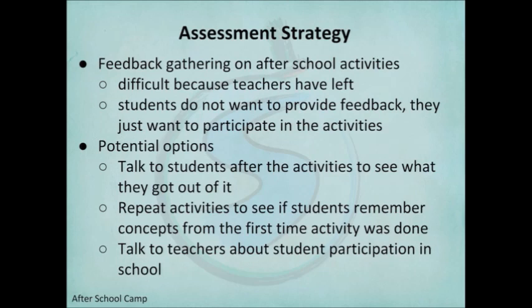So potential options we could have: talk to the students after the activities to see what they got out of it. It wouldn't need to be that formal. It could just be like, did you like dancing that other day? And then they could give us a response based on that. And so that could be a potential method. Another is repeating activities to see if the students remembered the concepts from the first time.